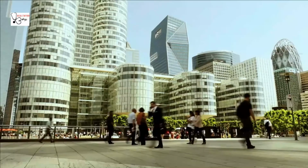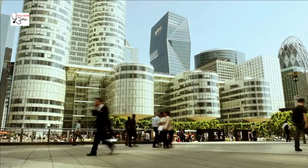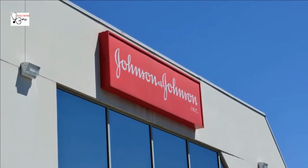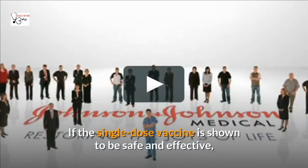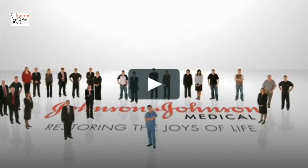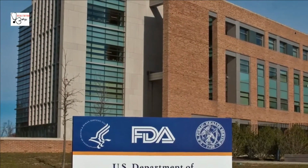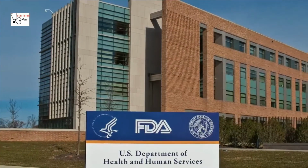Before moving forward with an EUA, the FDA requires a follow-up of at least 2 months of safety data on half of the study participants, a threshold Johnson & Johnson crossed earlier this month. If the single-dose vaccine is shown to be safe and effective, the company expects to submit an application for emergency use authorization with the U.S. Food and Drug Administration shortly afterward, with other regulatory applications around the world to be made subsequently.